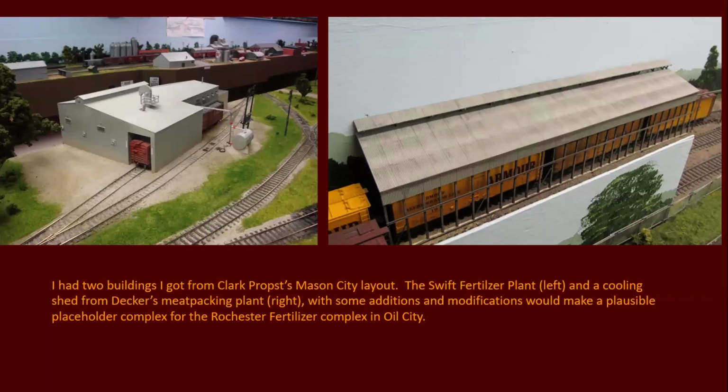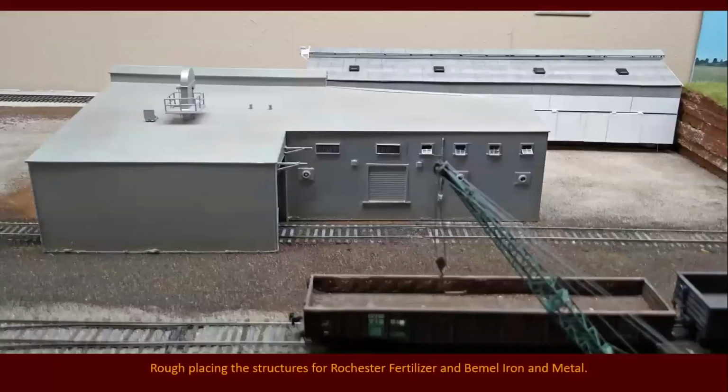And then he had this cooling shed that he used for his armor, his Decker plant on the north side of town. I had those two structures that he saved, and I figured, well, I would recycle those and use them for the Rochester Fertilizer because they look fairly similar. So I kind of roughed them in place.